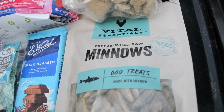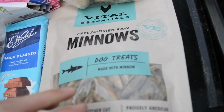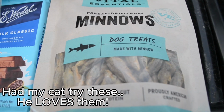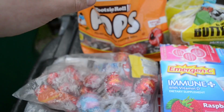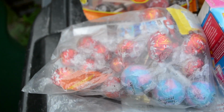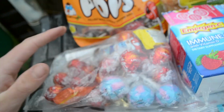Of course, it's got to be the fanciest stuff. It's not dog treats, it's a Vital Essential freeze-dried raw minnows. My cat will love these, though. He's not a dog, but he's going to love these fish treats, I guarantee it to you. Crackers, a little bit of bread, some Tootsie Roll Pops, a bunch of assorted Lindor, Almond Roca, Suckers, Tony's Chocolonely. Those Lindors are so good, I already had one.